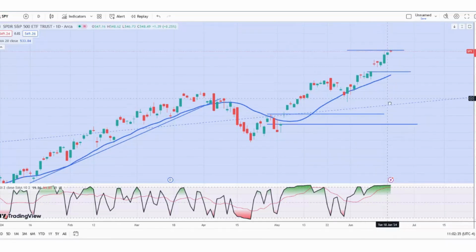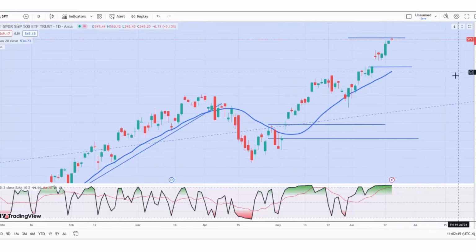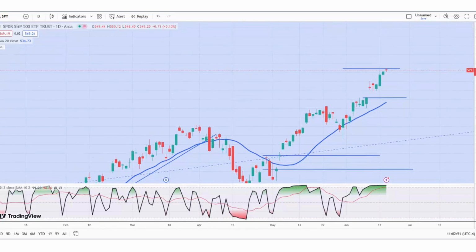And the other scenario, I said the bullish scenario would be they break this high, whatever that close was there, or the high on that day. If that gets broken to the upside, we should get a run up to this 550 area, which we just hit this morning. So that upside target has been hit.